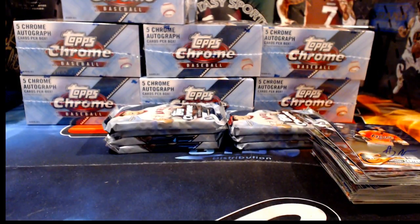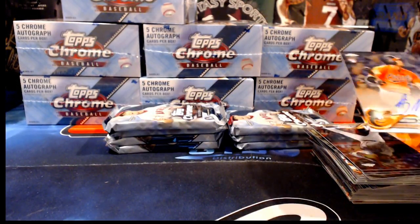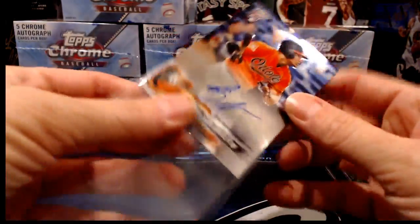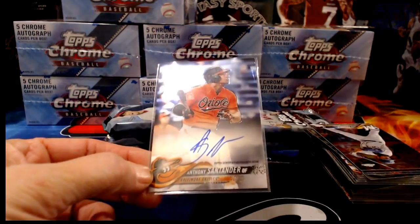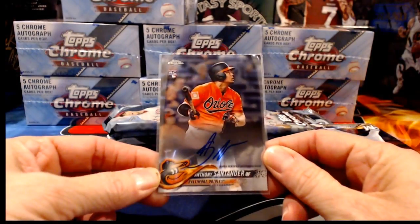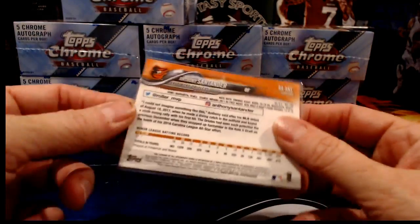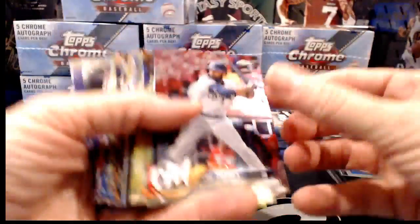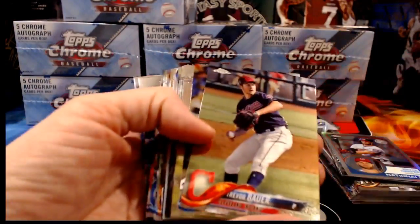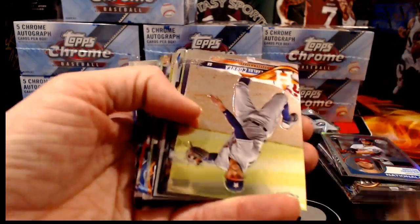There'll be some other series in here that will also all be refractors that we'll talk about as we come across them. I won't necessarily call them out every single time. I'm just kind of sharing them with you the first pass through so you're aware of what you're looking for. So Anthony Santander is our first autograph out of box number 1, starting out with the Orioles tonight for our first official autograph hit.